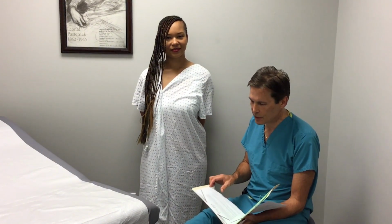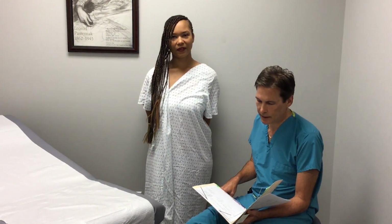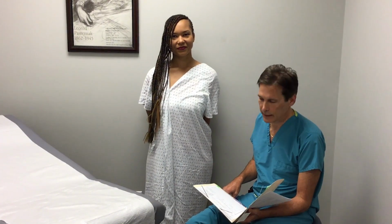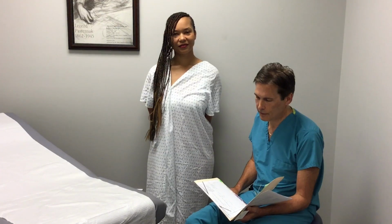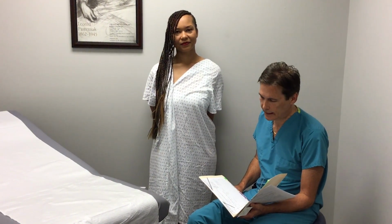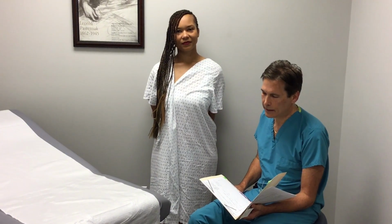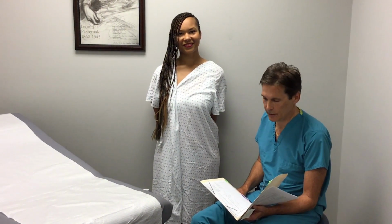She's 39 years old. She's perfectly healthy. She's had 3 pregnancies. The first one was vaginal and the other 2 were C-sections. The second one for breech pregnancy. She's 5'4", 153 pounds. So she has a BMI of 26. And her maximum weight during the second pregnancy was 230 pounds.